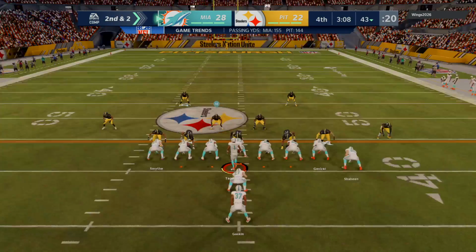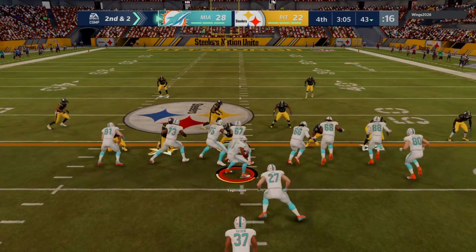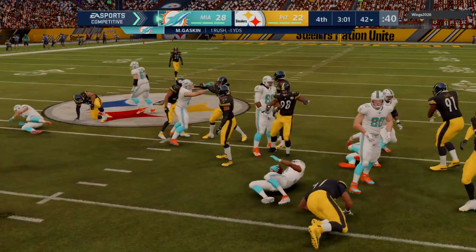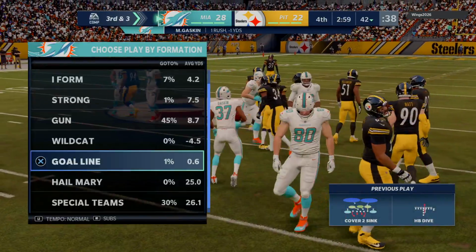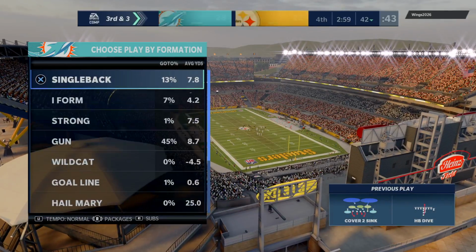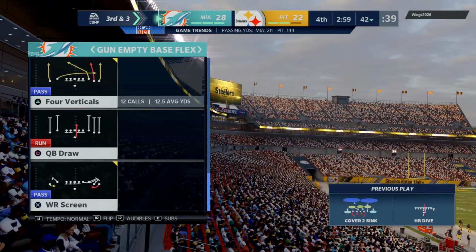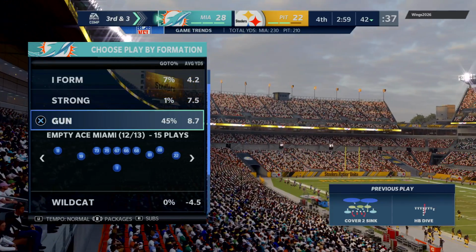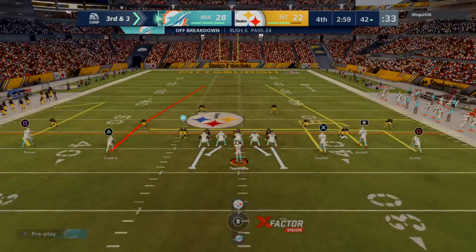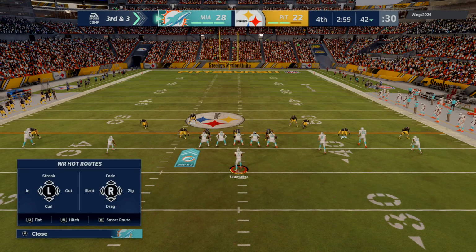Clock continuing to run. They'll probably wind this all the way before snapping it on 2nd down. And he is met quickly in the backfield. Down he goes, folded like a lawn chair. Now the Steelers use the first of their 3 timeouts. It's just their first. They'll be down to 2 remaining as we step aside here in the 4th quarter. As big of a play as we've had in this one so far. This is 3rd and 3.